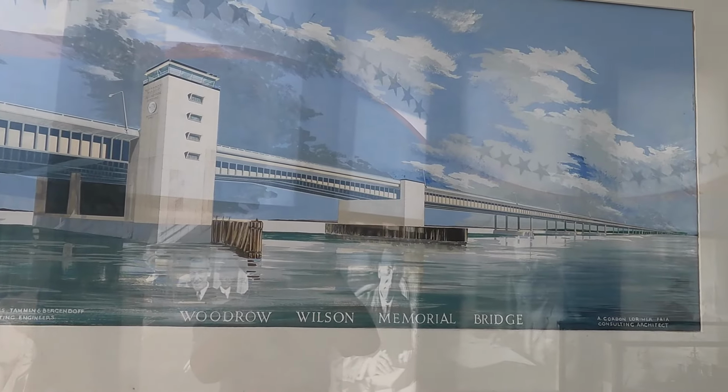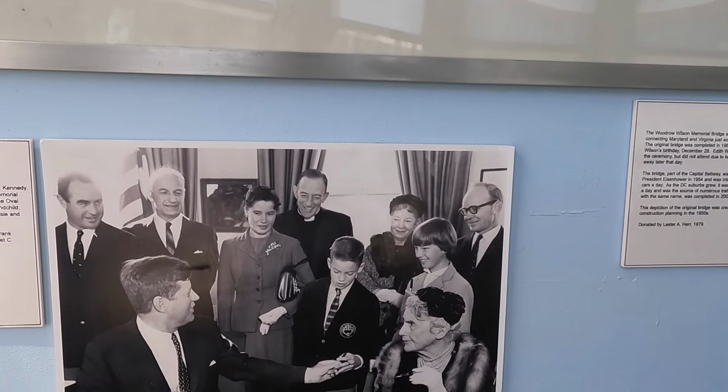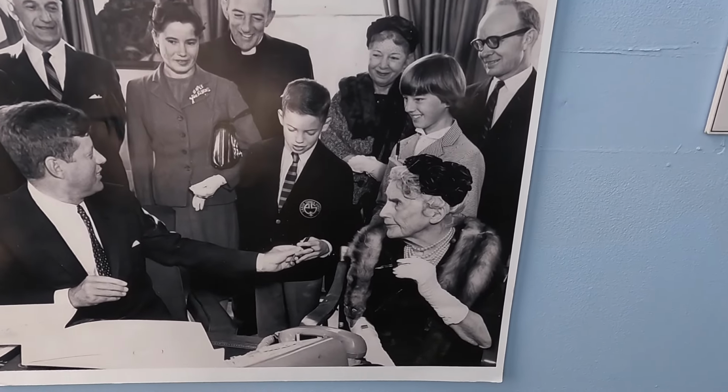Wilson Bridge, crossing the Potomac. And there's Edith down there with JFK. And she's with 2 of her great-grandchildren. That would be Jesse and Thomas.